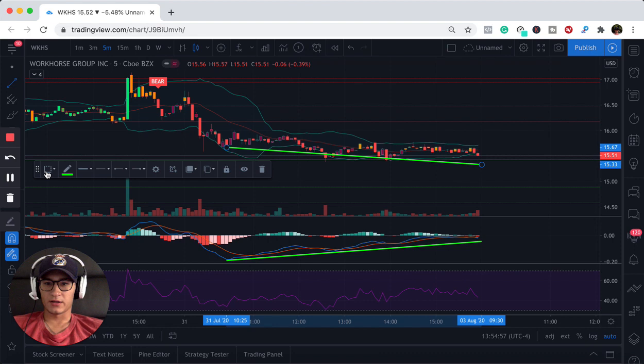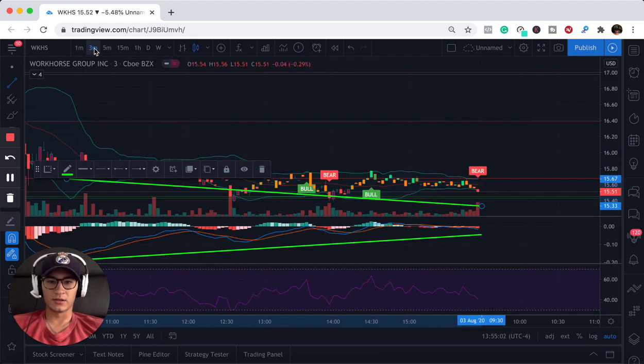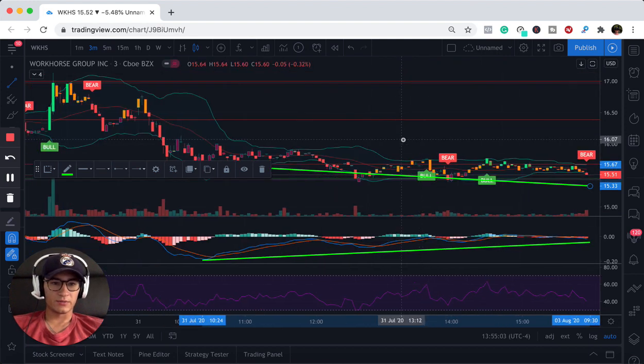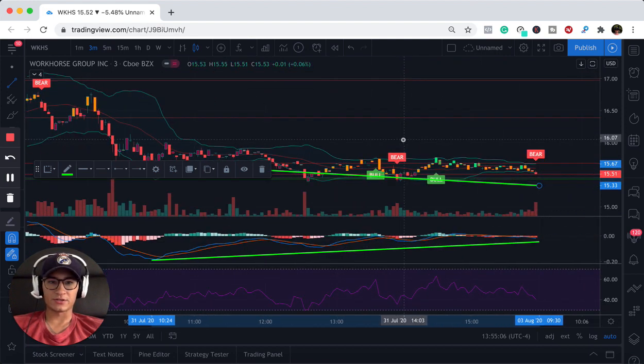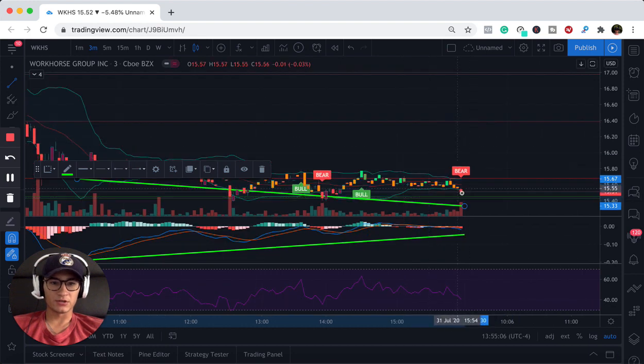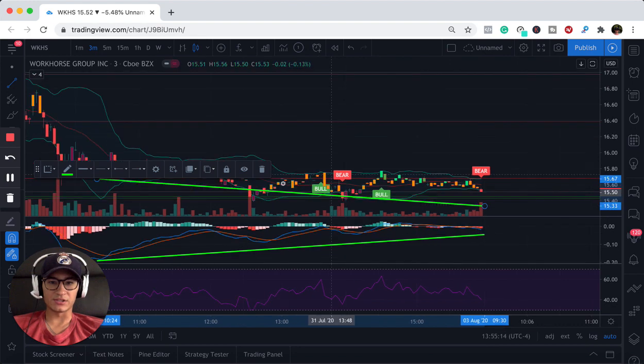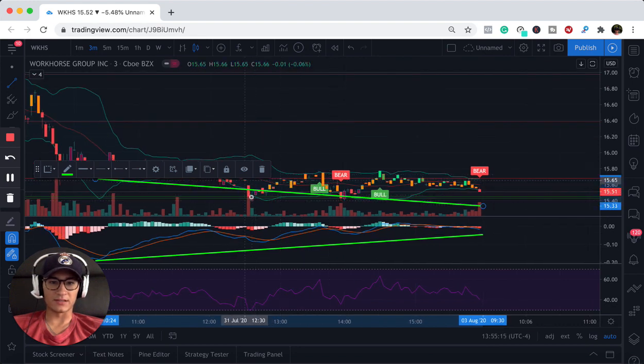Let's go ahead and go to the 3-minute just to see what it's looking like, which I don't think it's going to be much of a difference. Here we received the bear signal on the 3-minute chart. So considering where these bear signals are popping up recently, we may just see a bounce around that support level where I stated before. In this case, it's going to be 1540, or around there. So we may see bounce here and then an upward trend.